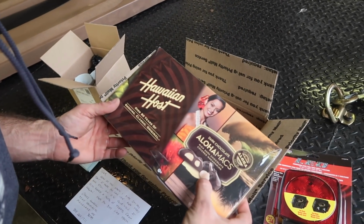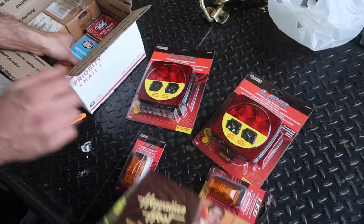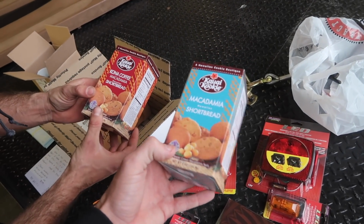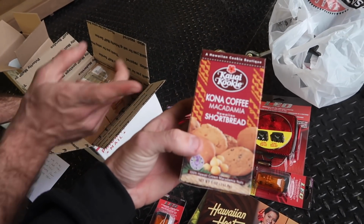So, chocolate covered macadamias. Macadamia Hawaiian shortbread. Never heard of that. What is that, like a cookie, I guess? Yeah, it looks like a cookie. Another shortbread, but that's coffee flavor.